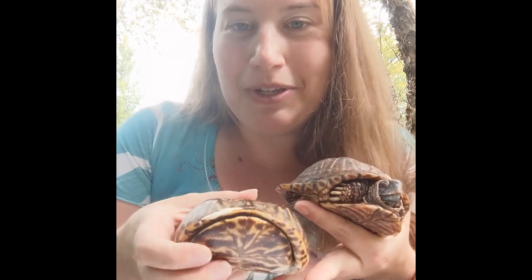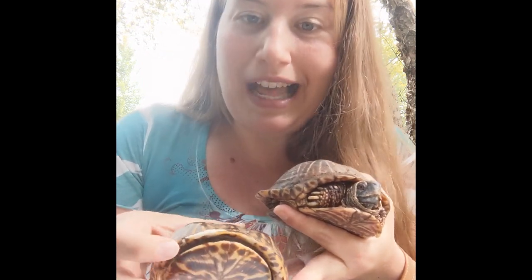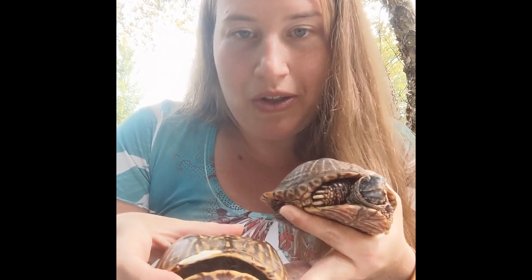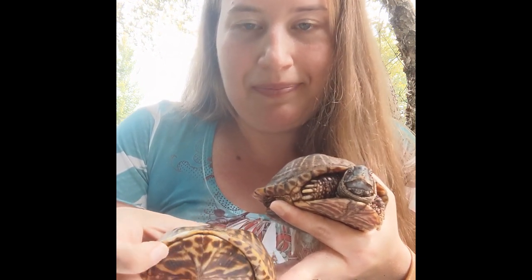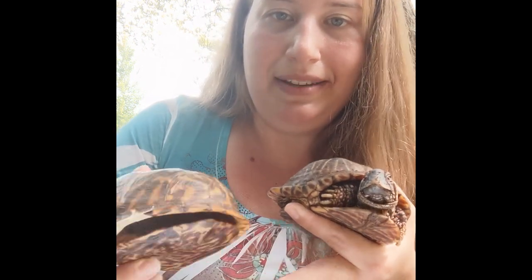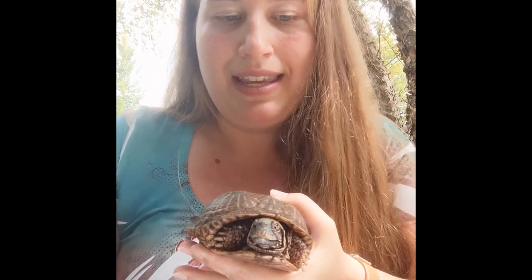Now, I'm not going to try to make him feel uncomfortable, but I do have a shell from a box turtle that's no longer alive that I can kind of show this to you, how it can open and close like on a hinge here, and pull everything inside until it's safe.